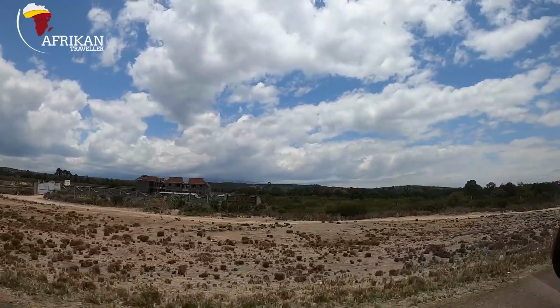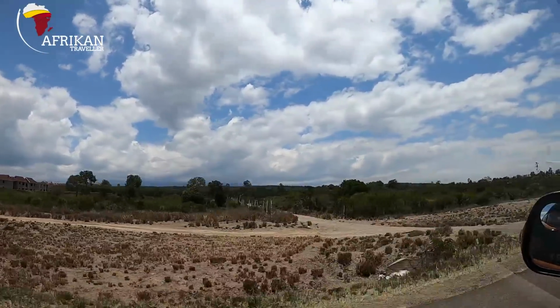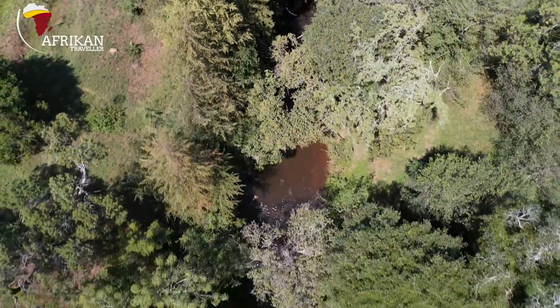One, I've lived in Nairobi for some good time. But coming here gives me so much silence, the peace, the tranquility. Yes, I can feel it. It comes with so much.